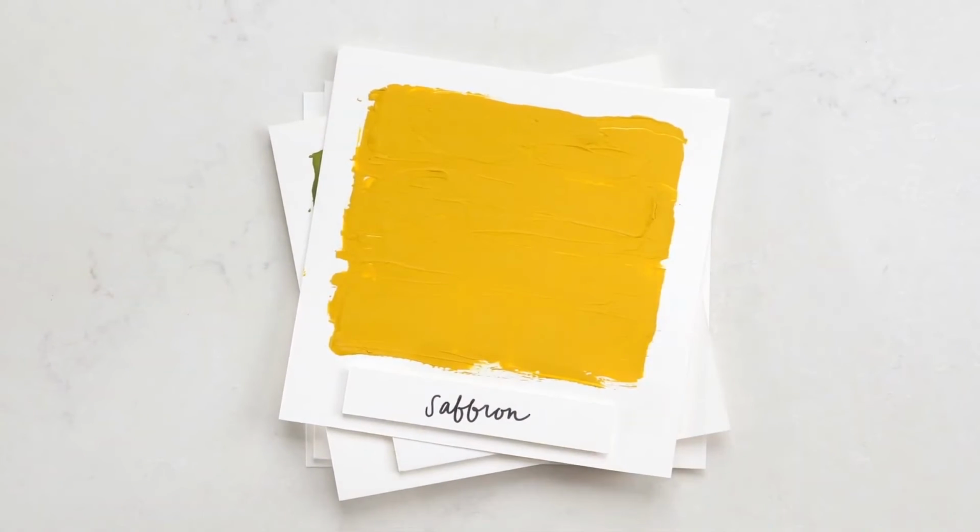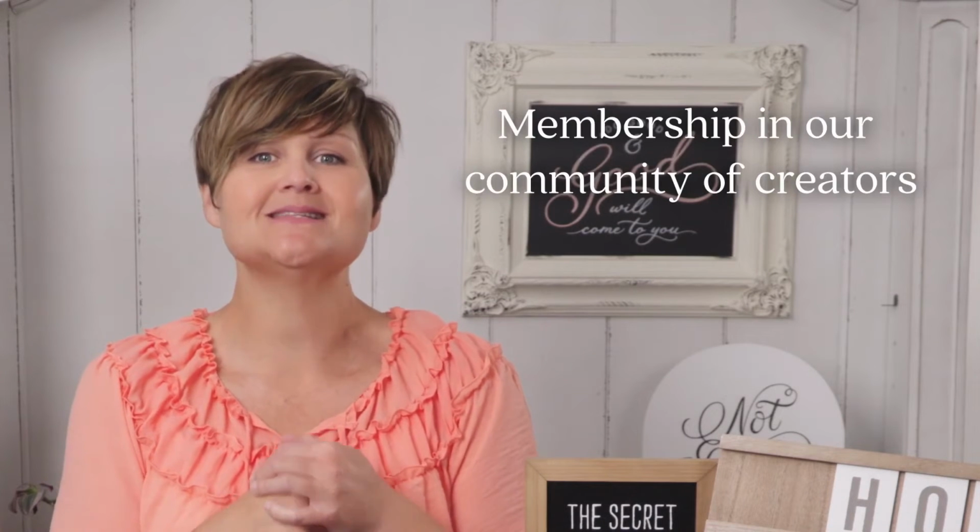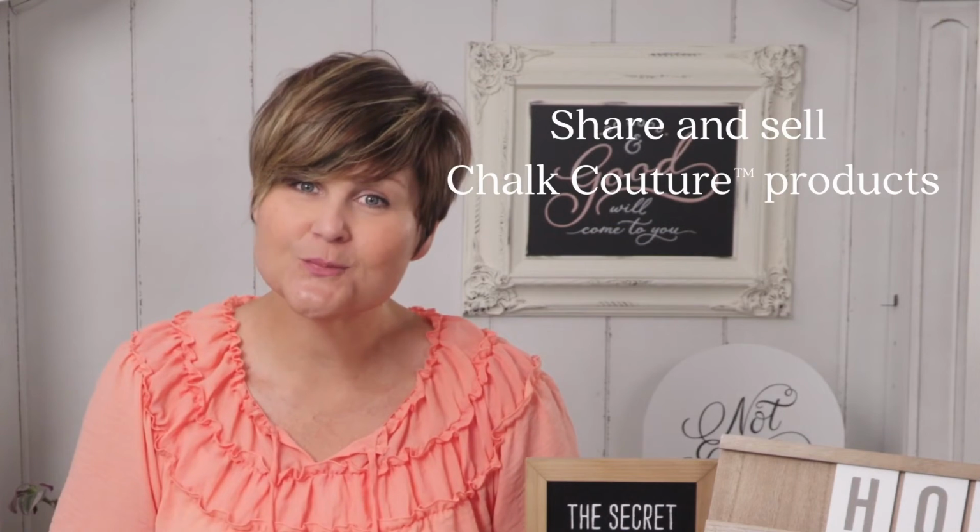Now, your purchase of this Perks Pack also unlocks access to designer perks, like 40% off retail pricing, membership in our amazing community of creators, and the opportunity to share and sell Couture products online, at events, in workshops, and more.